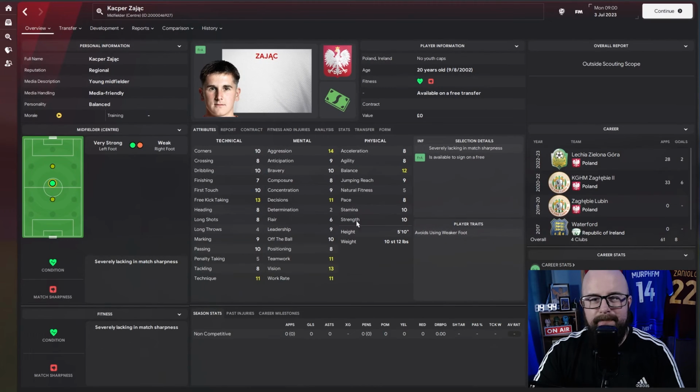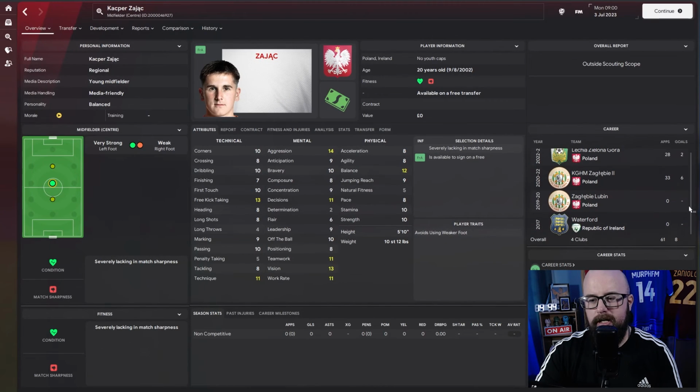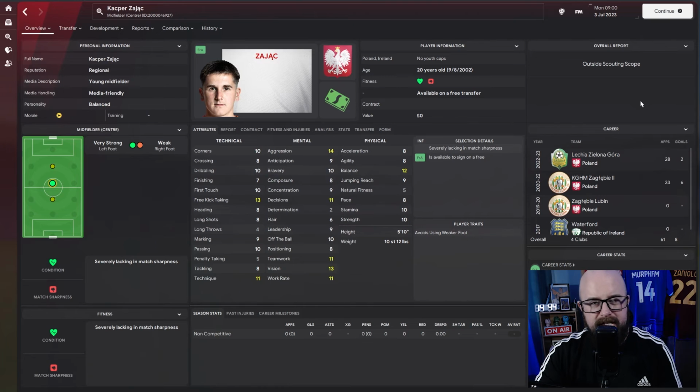And the final player has had a bit of an interesting career. He's played in Ireland before going back to his home nation of Poland. He's 20 years of age. This is Kasper Zajac. He's a central midfielder. He can play CDM. He can play CAM. He can do a few different roles in that midfield. And he looks like he's developed real nice at 20 years of age.